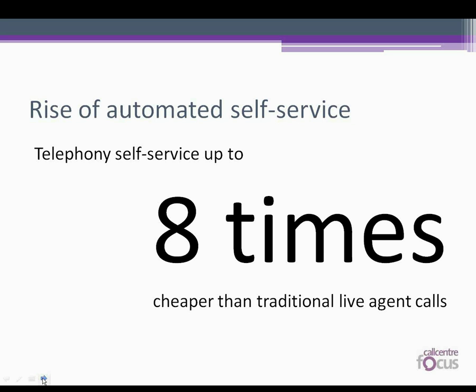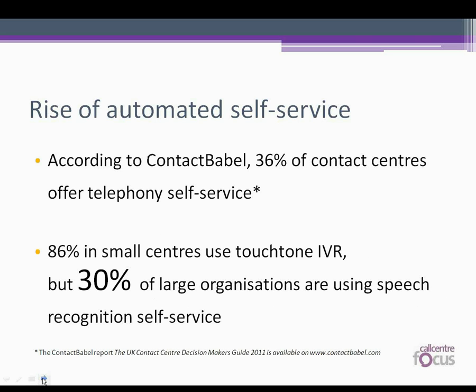According to Contact Able, 36% of UK contact centres offer a full self-service option through a voice channel, which is up from 31% last year. And that doesn't include companies that offer IVR for routing or indeed web self-service. By the way, a lot of the statistics I'll be talking about over the next couple of slides are taken from the Contact Able report, the UK Contact Centre Decision Makers Guide 2011, and you can download the report from the website that's showing on this slide right now.